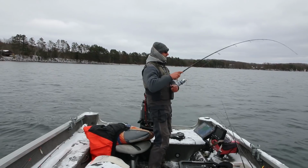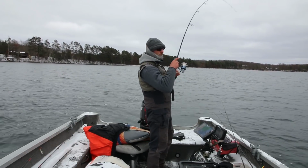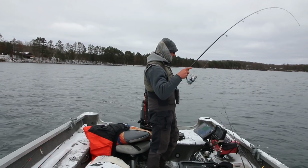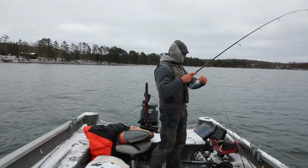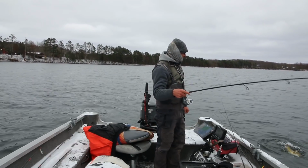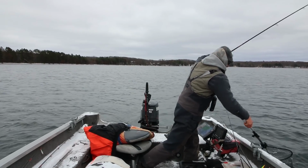There he is. Just had that pickup. That one just took off shooting with it. Feels like a little better fish. Oh yeah, this one's the correct variety. We're gonna go ahead and slide him on in.